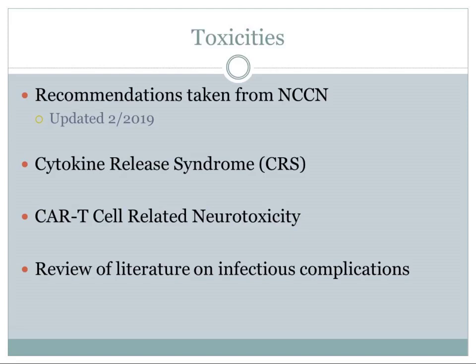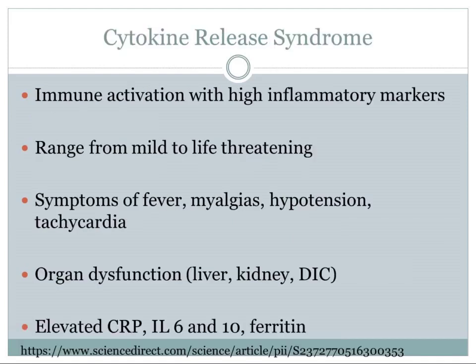So I think that's kind of what we have to ensure we're not confusing with. And then the neurotoxicity. And then lastly, we'll talk about what I think everybody here is most interested in, which is a review of the infectious complications. Quite honestly, there's just not that much data on it yet because this is still pretty new. So the first thing is what we call cytokine release syndrome.